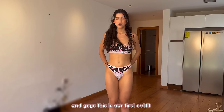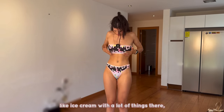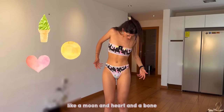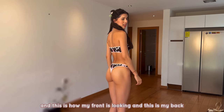And guys, this is our first outfit. It's a little weird, the cartoon print, but it's like ice cream with a lot of things there, like a moon on here and a bone, but it's cute. And this is how my front is looking, and this is my back.